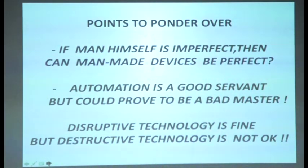The second one is an adaptation from electricity. Electricity is a good servant but a bad master. So is automation. The third one is that constructive technology is fine, but destructive technology is not okay. What I mean by destructive is, suppose these remote control vessels, fully automatic vessels, fall in the hands of the wrong people, what happens? Will it not be a disaster?